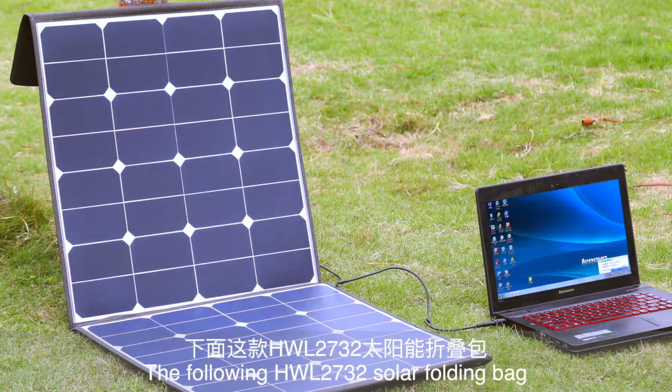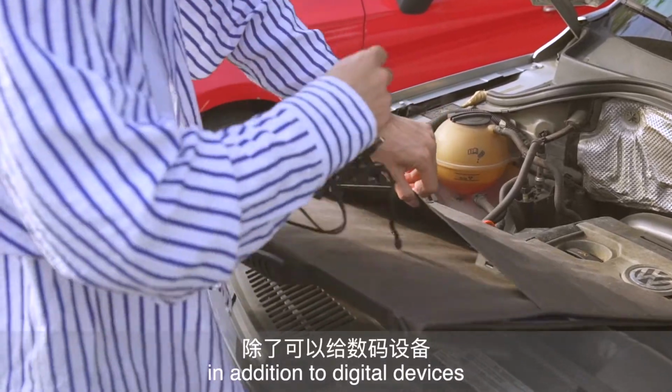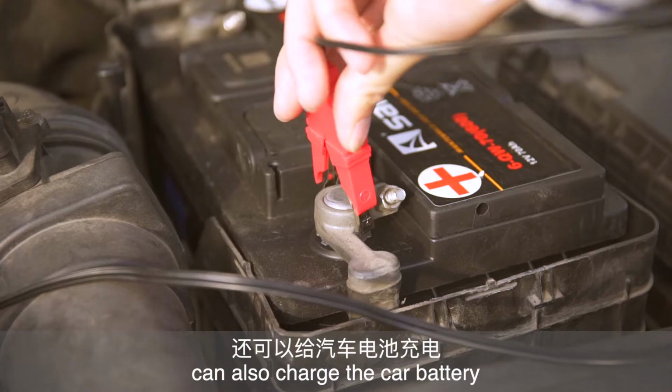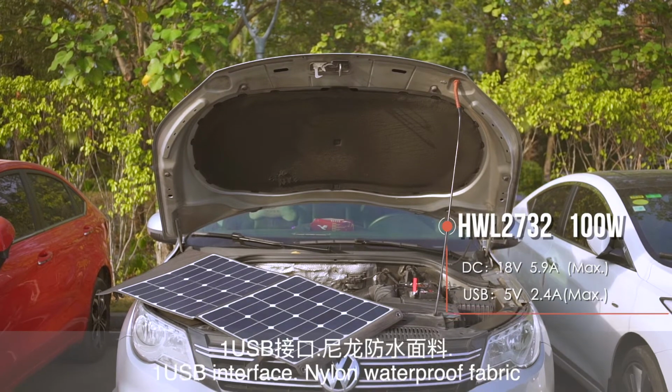The following HAWEEL 27W solar folding bag, in addition to digital devices, can also charge the car battery. One USB interface, nylon waterproof fabric.